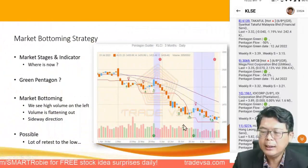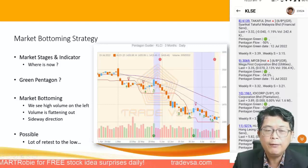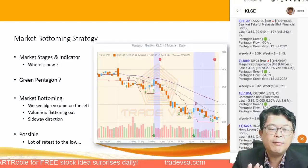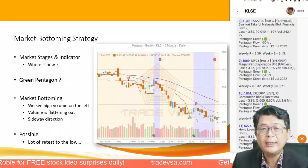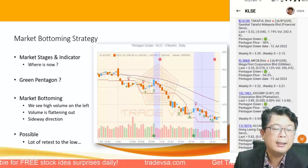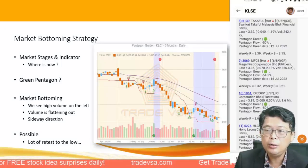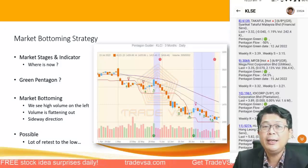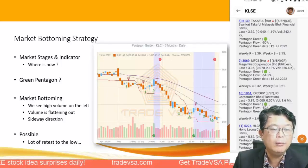Definitely, if you can see from here onwards, there were a little bit of high volume here, but going forward, we want to see the volume flattening out. I think that's very important. If you see volume flattening out, that is a chance that the market is actually going on a sideways market. But if the volume continue to be high, then the trajectory is still pretty much on a downtrend. That will be your clue, looking at the volume, right?